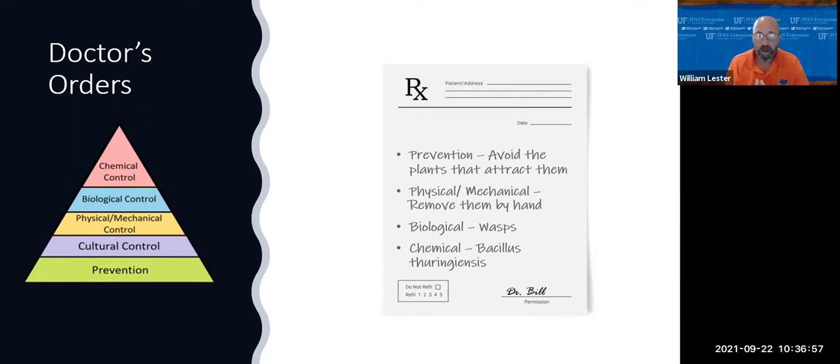That is the name of a naturally occurring bacteria that you can purchase in a ready-made spray. It's already mixed up for you in a spray bottle, or you could buy the concentrate to mix yourself. It is a bacteria that you mix up and spray on your plants. When the caterpillar eats a leaf that has that on it, the caterpillar will stop feeding and it will die in 1 to 3 days. Works very, very well and will not hurt anything else.